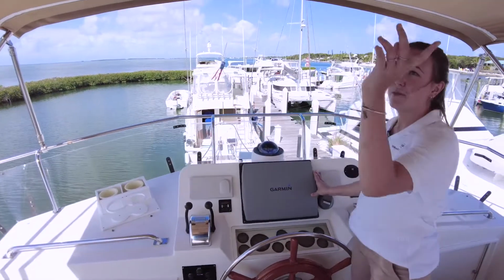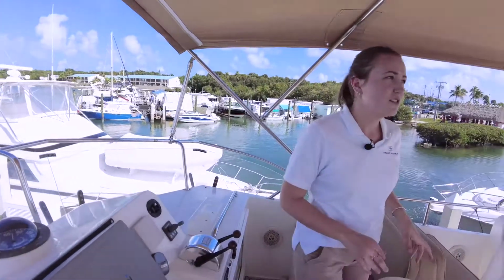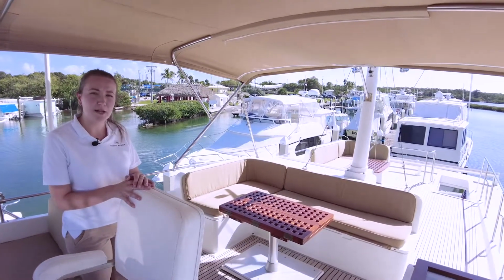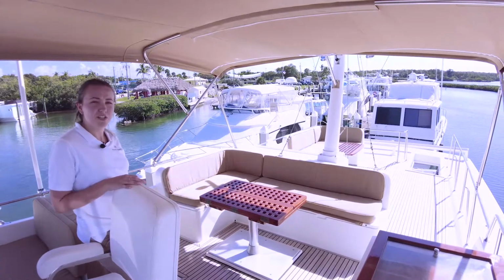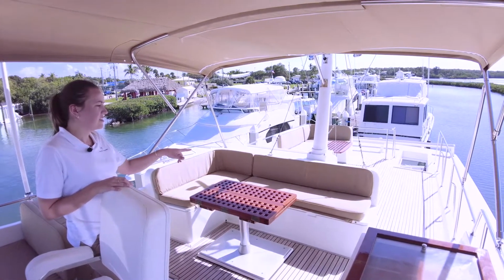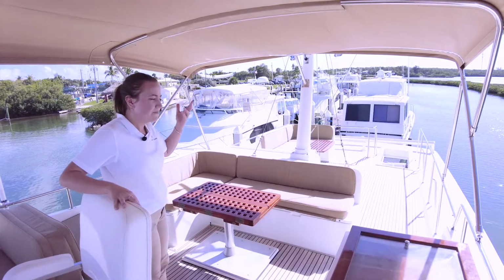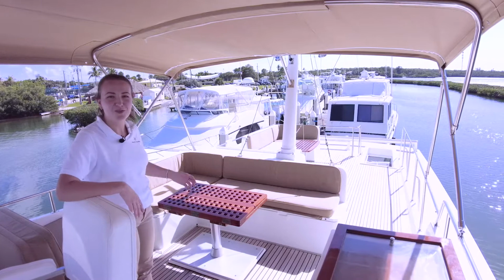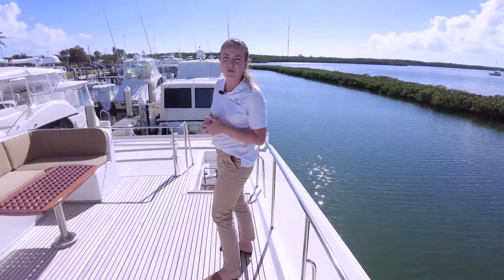This is a beautiful Sunbrella Bimini as well, which was replaced recently. So that is in great condition. Actually, all of the seating up here on the flybridge and in the salon, the soft good covers have been refinished recently. This is actually a Sunbrella material too, which is what traditional canvas covers are made out of. So it's nice that the actual cushions are made out of that, because then you actually don't need covers. So now we'll head down and walk around to the bow.